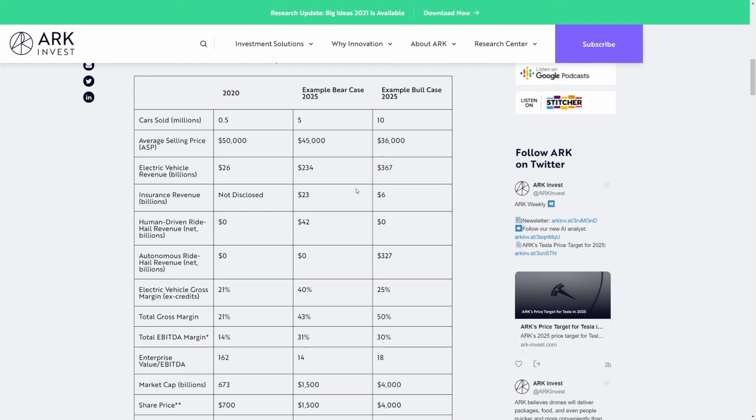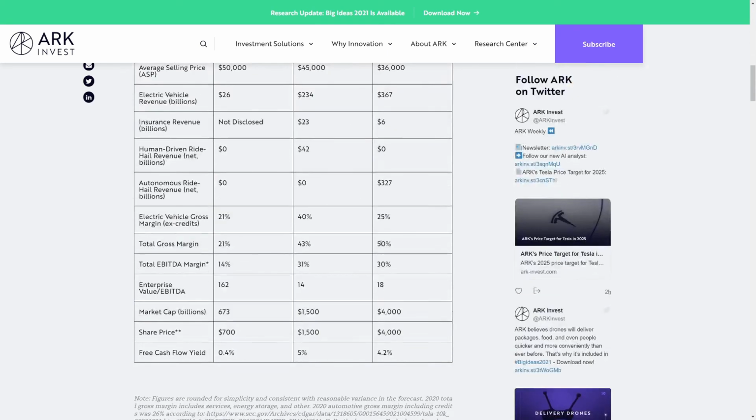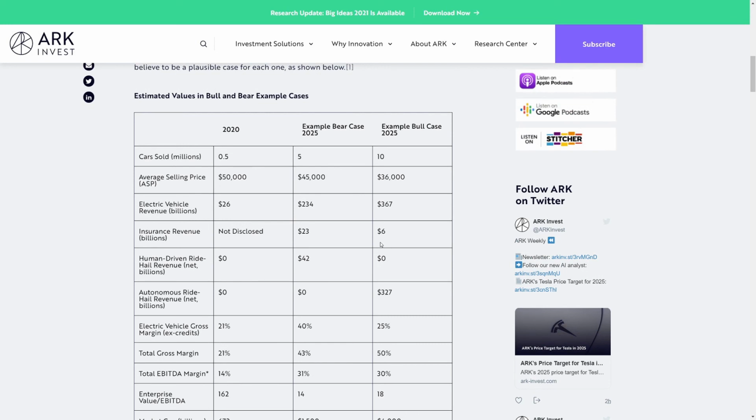I think that the bull case is definitely way too bullish. The bear case revenue, I actually do think is going to be more likely than the bull case. I know they gave it a 1 to 4 odds, same as bull. And even in their expected value, they put more weight towards the bull side, as you can see, because this $3,000 leans more close to the bull case price. So we'll have to see. These are very lofty expectations for Tesla to hit. Whether it can be done, the future will tell.